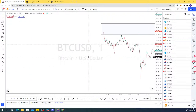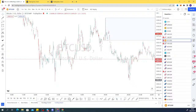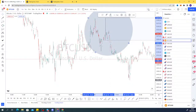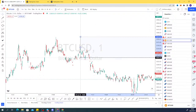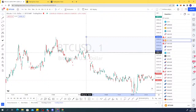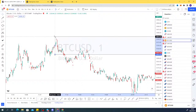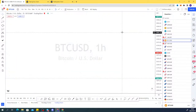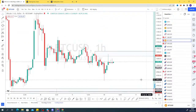That's fine there. I'm trying to find something in this region here that is not mitigated. There's one here. There's one here, but it just got touched now. I wouldn't use that one. I wouldn't use that one. That one there, and that high over there. So we'd have something like that. So let's see. It did get touched in. That's where my concern is.